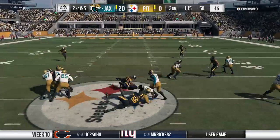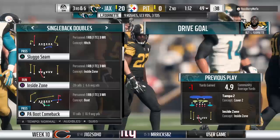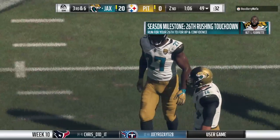On second down, here's Fournette. And maybe a measure of revenge there. He's had his way in this one, but this time they get him behind the line. It'll be a loss of a yard, and that's going to lead to a third down.